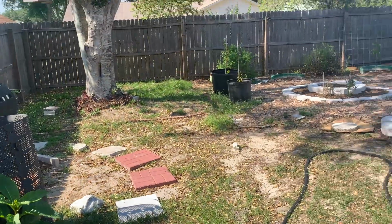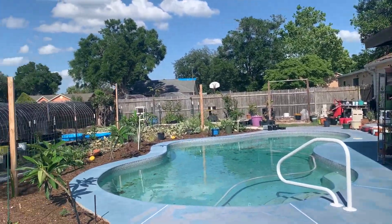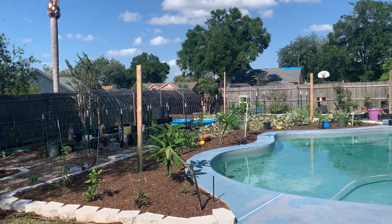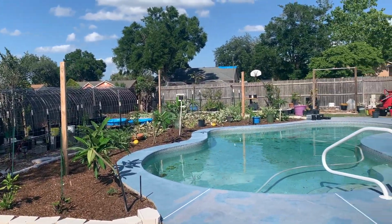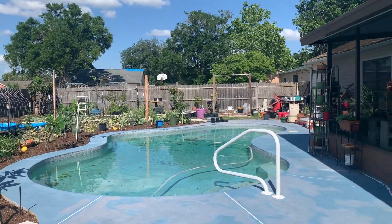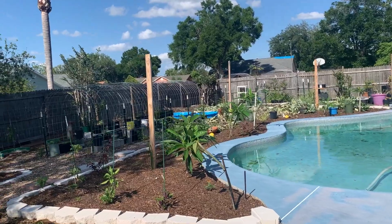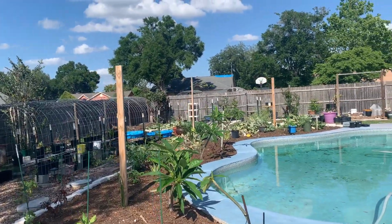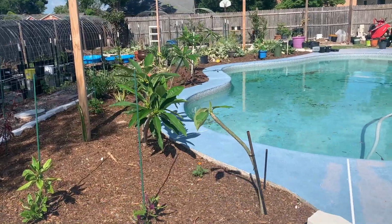My backyard is on the south side of my property and I am on a 1/4 acre. And I want to show you some of the different things I have growing here. If you're in Central Florida, hopefully it will inspire you to start growing, or at least give you some ideas on what you can grow, what you should grow, and we can learn some of this stuff together.